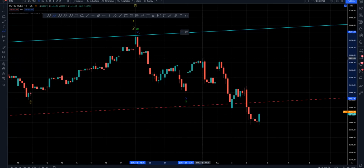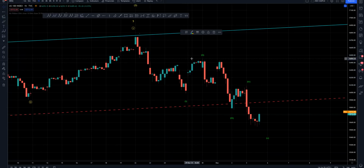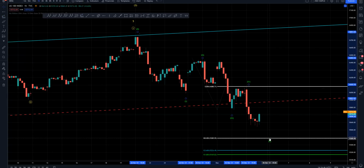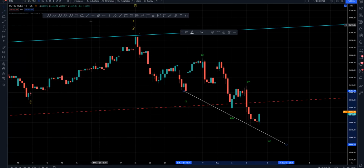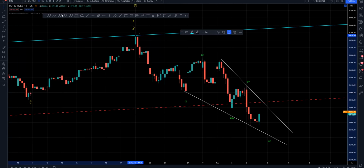1, 2, 3, 4, incomplete 5. Let's check our lengths. This is our 1. Our 3 is shorter. And let's check where potentially the limit is on the 5. Roughly where I put it down here. So there isn't much room to play with unless we come up further and then drop again. This would give us some kind of diagonal structure, a wedge structure. And then we would be coming down here in a series of zigzags, A, B, C.